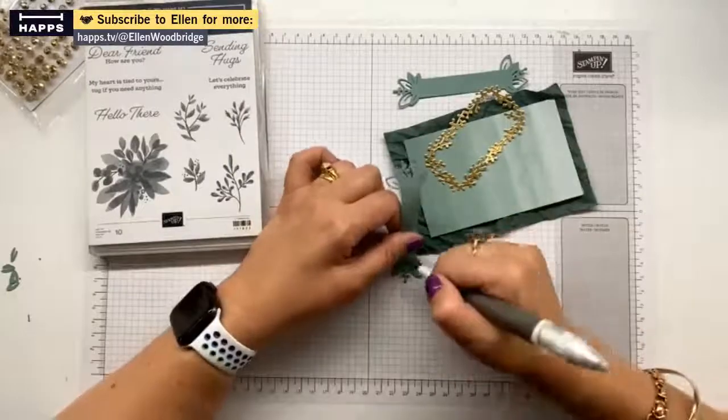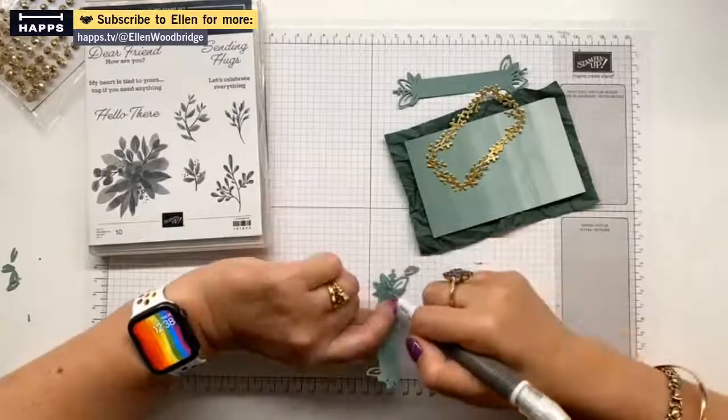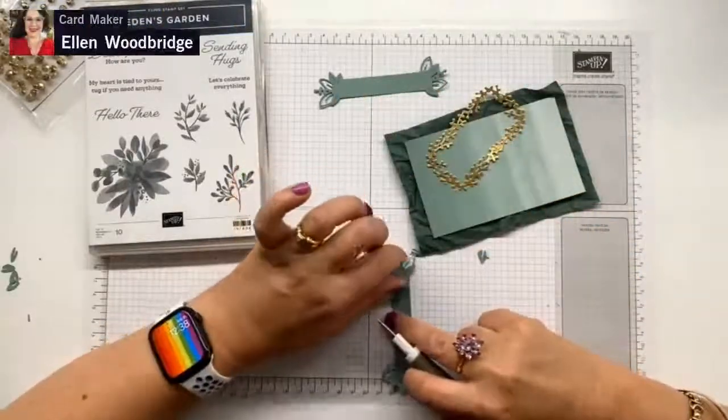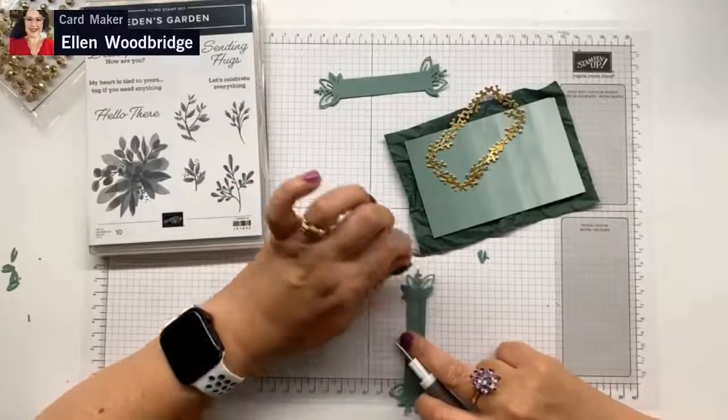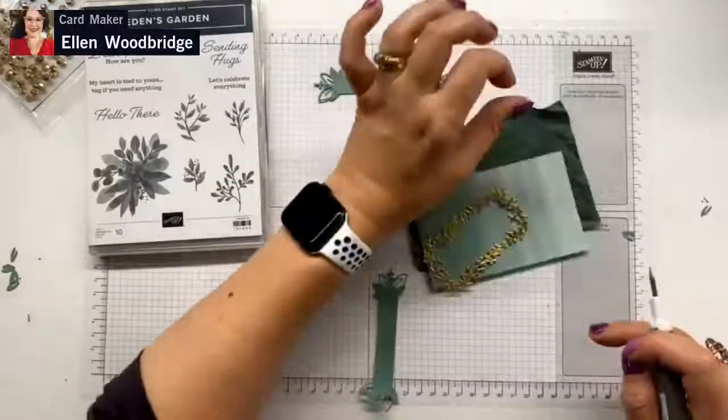I love the slits. I'm going to show you close up, I don't know if you can see on our cardstock, but there are slits that it cuts out in there, which is actually really, really pretty.